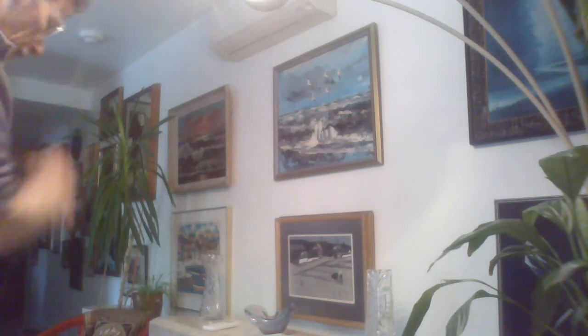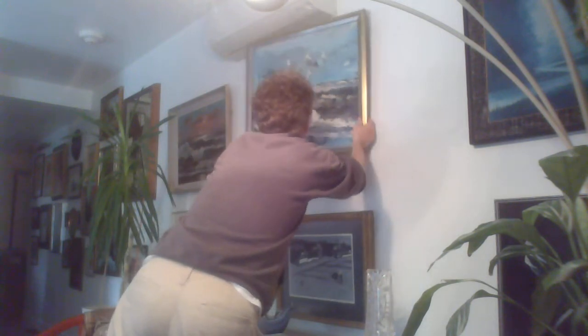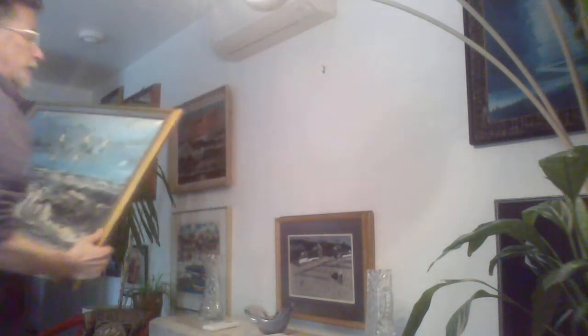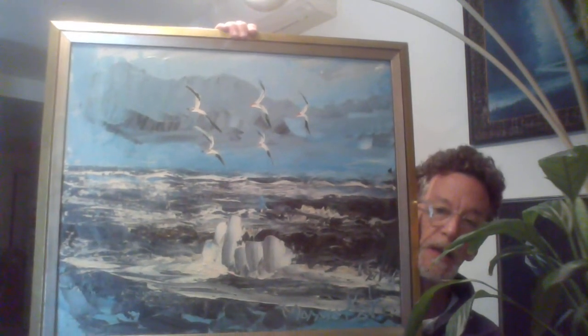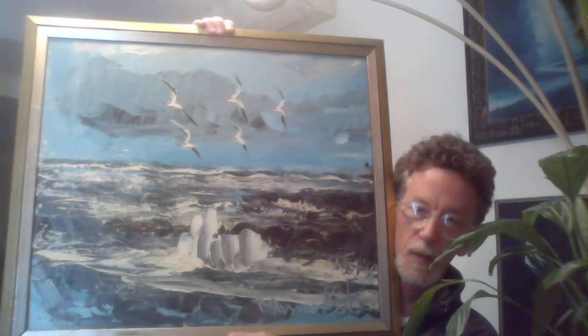Now, what I found yesterday. Are any of you familiar with mid-century art? If you are, I'm sure you've heard of Morris Katz. This is indeed a Morris Katz painting of the sea. He's in the Guinness Book of World Records for being the fastest painter, or doing the most number of paintings in the shortest time. But he was a very good artist.